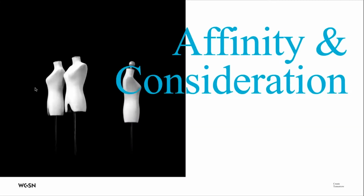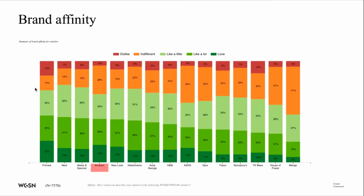Onto affinity and consideration. So this is where we're moving into some more of the brand health measures that Barometer tracks. We're really understanding how people feel about key brands. So similar to the buzz score, again, we can see Primark as quite a polarizing brand. It's got the highest percentage of lovers, 21% of female consumers claim to love the brand, but it's also got one of the highest dislike scores, so 14% dislike the retailer.